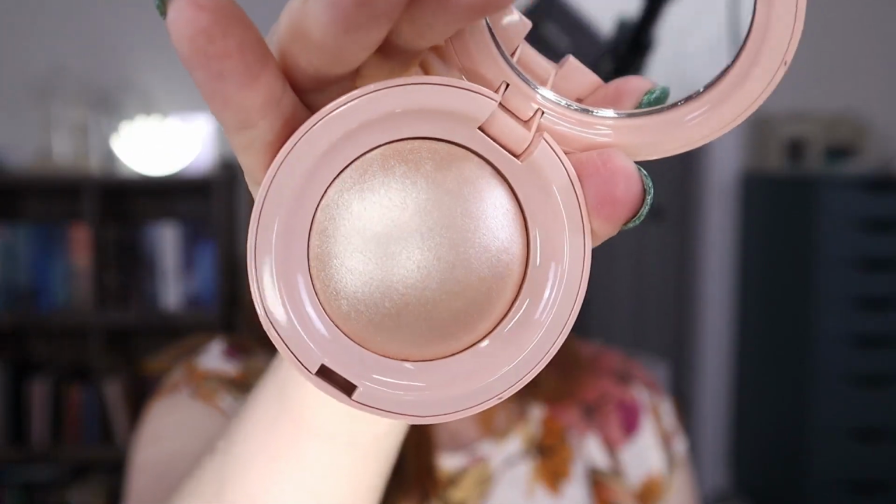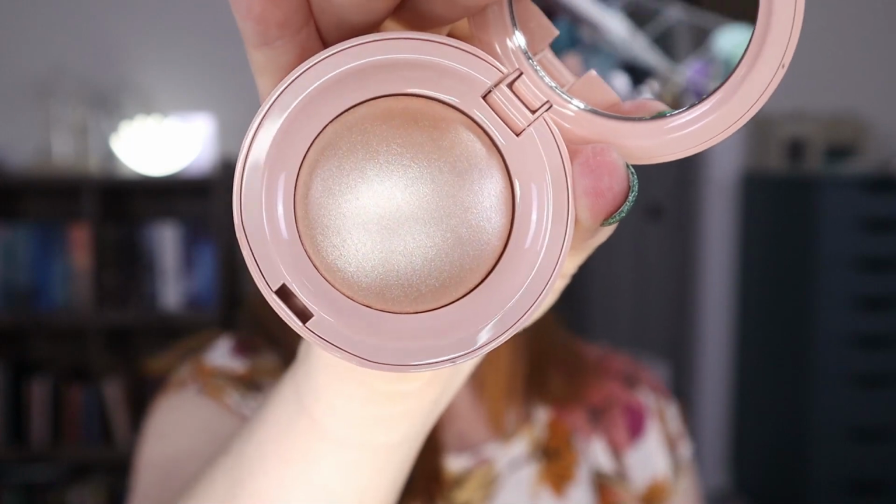Oh, I finally got my hands on one of the Rare Beauty powder highlighters. And you guys, I've had this sitting on my desk for weeks now. Weeks. And I haven't touched it because I wanted to do this with you guys and I didn't want to disturb its absolute pristine. Like, how freaking beautiful is that? It is so, so stunning. It looks like a full moon.